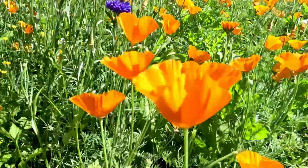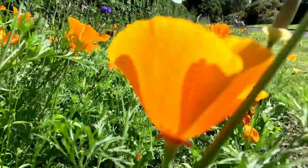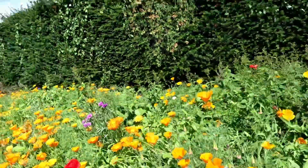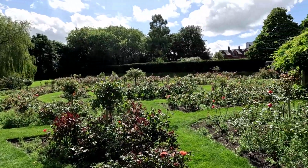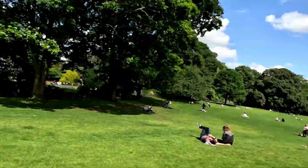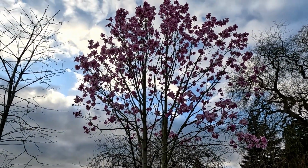The gardens boast a variety of attractions, including the historic Palm House, the tropical ravine, and expansive lawns that are perfect for picnicking or a leisurely stroll. One of the highlights of the Botanic Gardens is the stunning Rose Garden, a meticulously designed space that comes to life during the summer months.